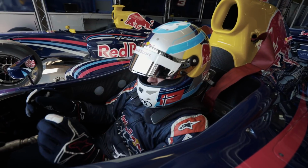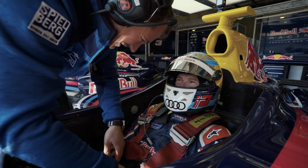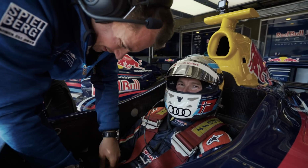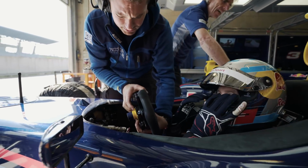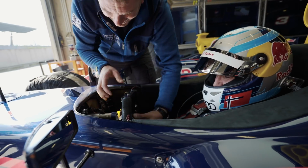How's the difference? Whew, it's tight in here. Much tighter in here. The tight is good. Yeah, I hope so. Is it always pressing your balls so much in these Formula cars? Yes. Yeah. You get used to it. Squeezes your balls in this position compared with a rallycross car.